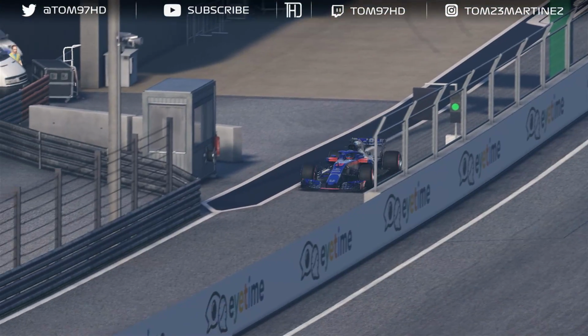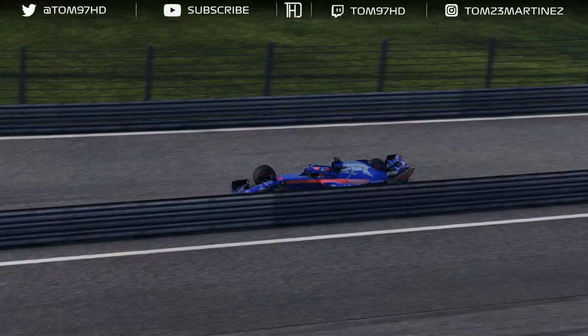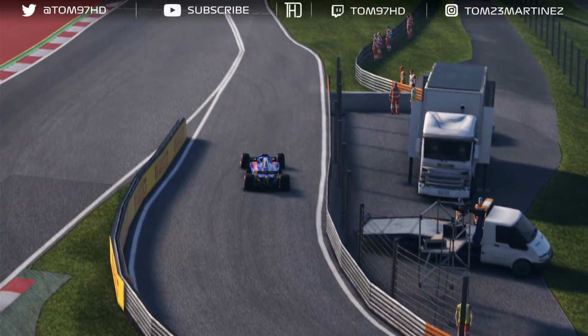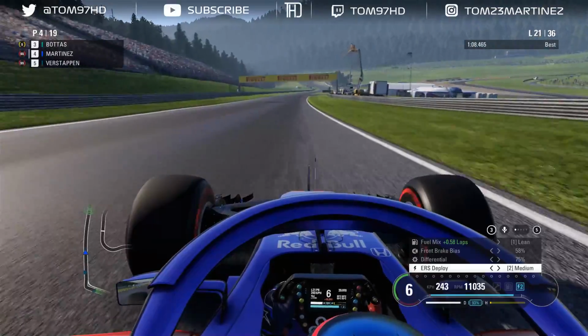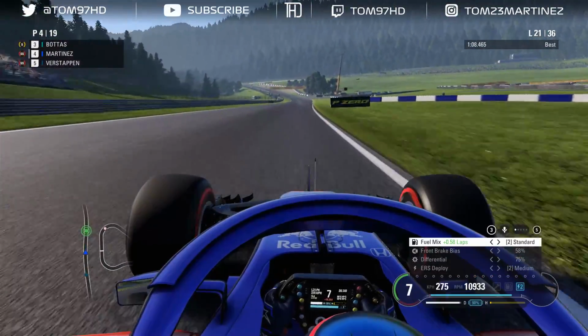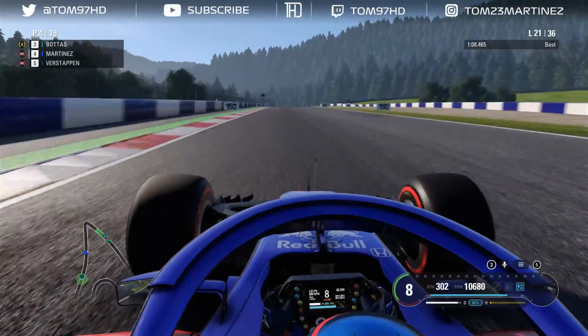Right then, let's get up to speed. We are P4. Complete. See these tyres through to the end now. That is amazing. We are P4. We're going to rejoin ahead of Max Verstappen, who's coming up to turn 1 now, and we're on the same tyres as him. So phenomenal stuff from the team. 4th place in the Austrian Grand Prix. This is looking good here.